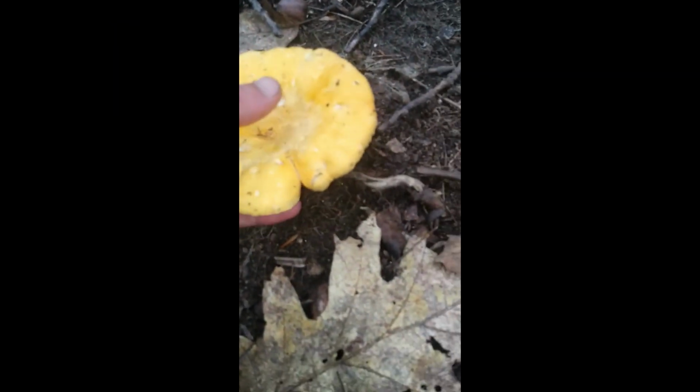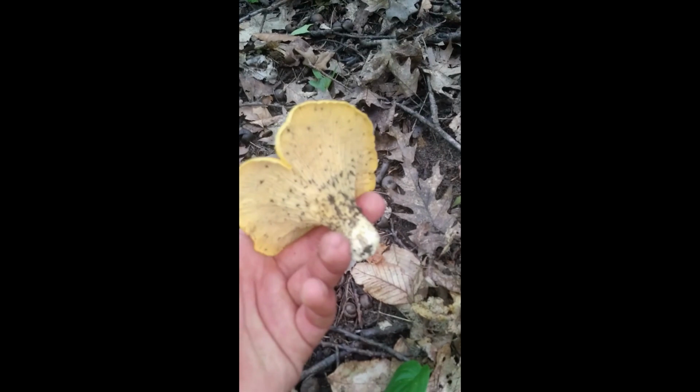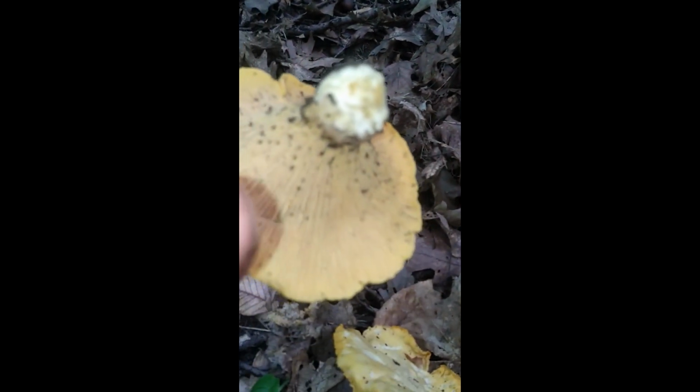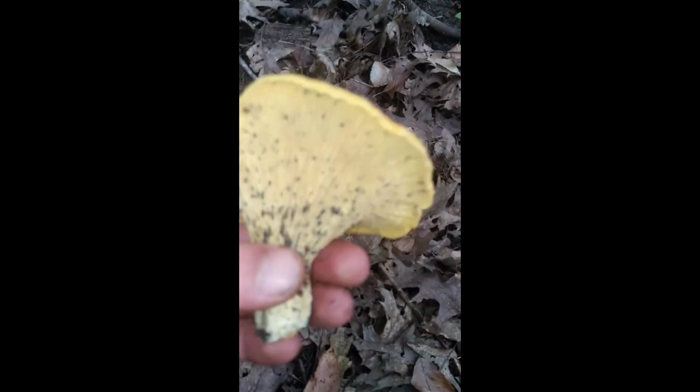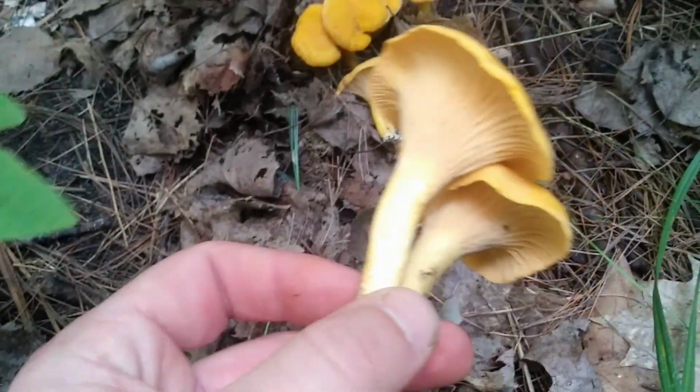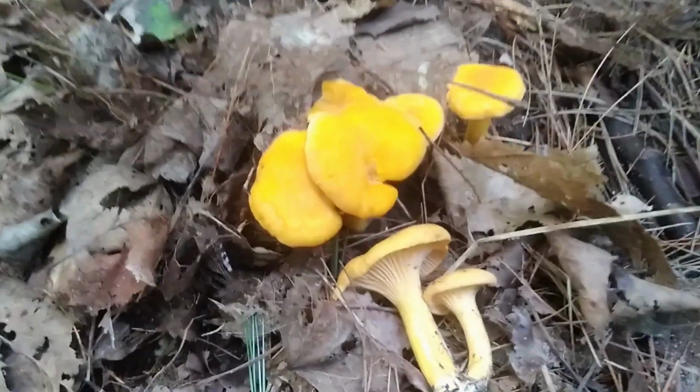And we've got a nice beautiful one here. This one's in good shape. Oh, actually you can see the weevils have gotten into that one too. Chanterelles are always so deceiving because they look perfect, they look beautiful. Well, here we have some golden chanterelles, that's Cantharellus cibarius, and these are perfect specimens.